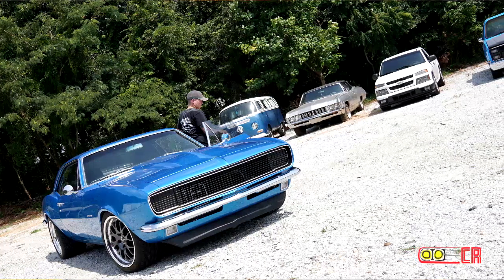We got a new build in, the 69 Camaro Pro Touring car. It's going to be a pretty cool build. That'll probably be my next favorite one.